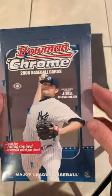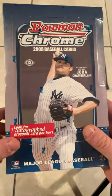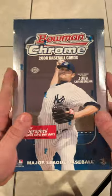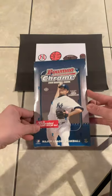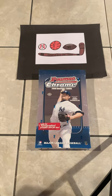There's also super fractors, refractors, potentials for printing plates, one of ones. Who knows what's still out there in packs. Like I said, there will be an autograph. I'm really, really hoping that it's not going to be a redemption. That would be awful. So, without further ado, let's crack on into this box.